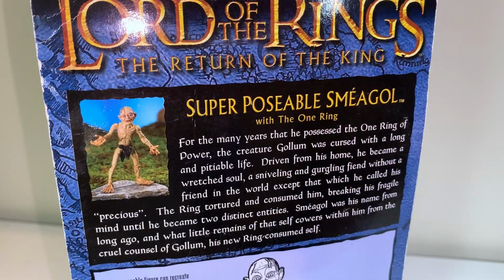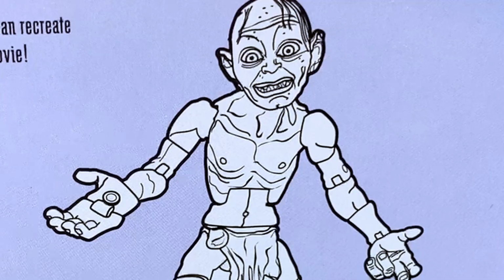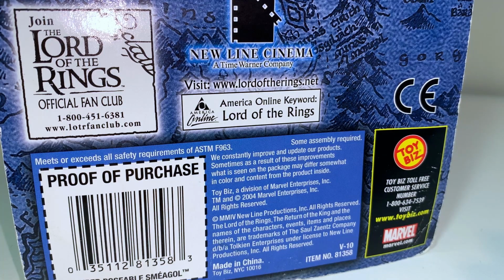The back of the box here shows the character description and some details that showcases that he's holding the one ring. It's just molded into his hand there. He is also dated as releasing in 2004, 1 year after Return of the King.